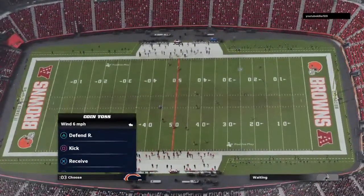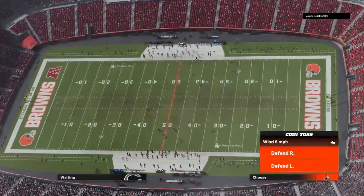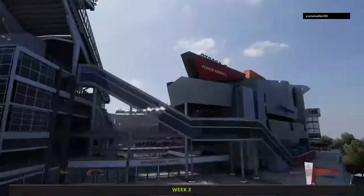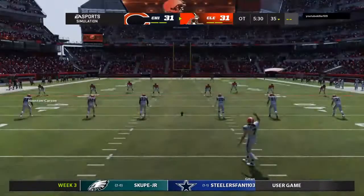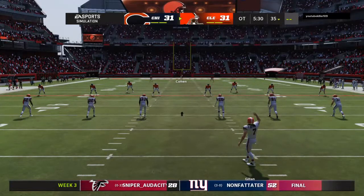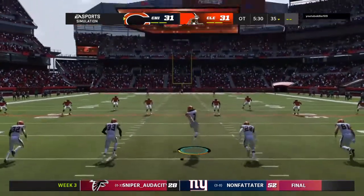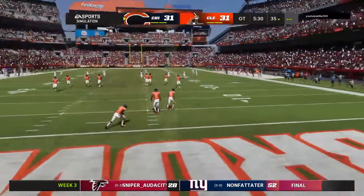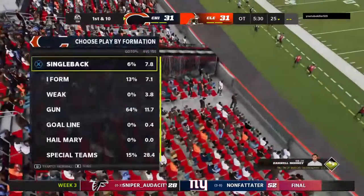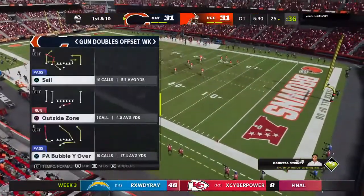Okay, so in the past, we had sudden death. First team to score wins, but no longer. Now, if the team receives the ball, scores a touchdown, they win the game. If they kick a field goal, though, or don't score, the other team gets a possession. And after both teams get a possession, then we're into sudden death. First team to score wins the game. And that one will bounce out of the back of the end zone, so we will start here at the 25.